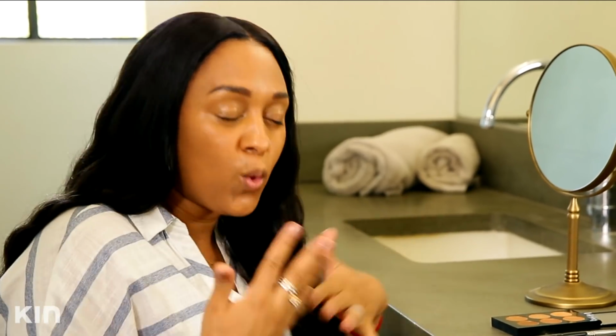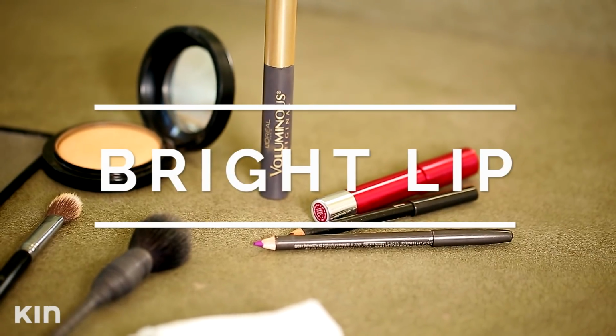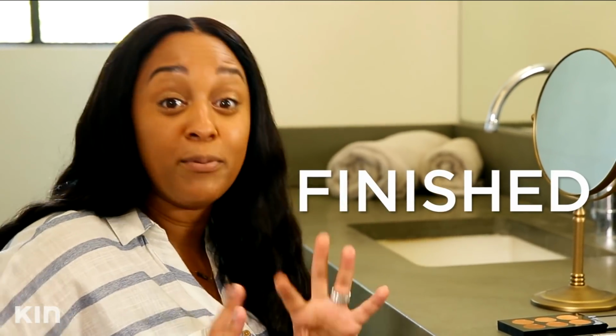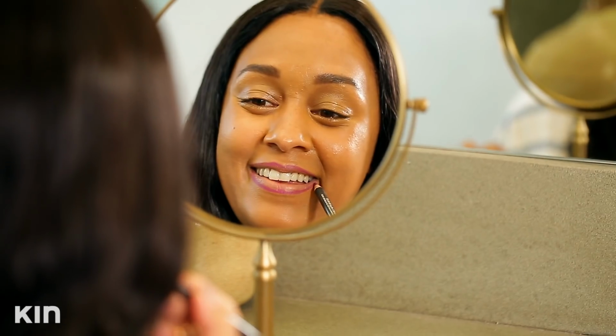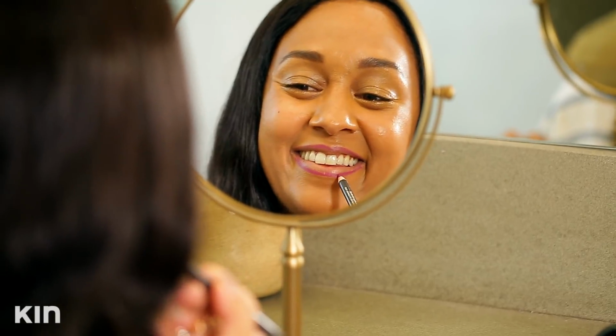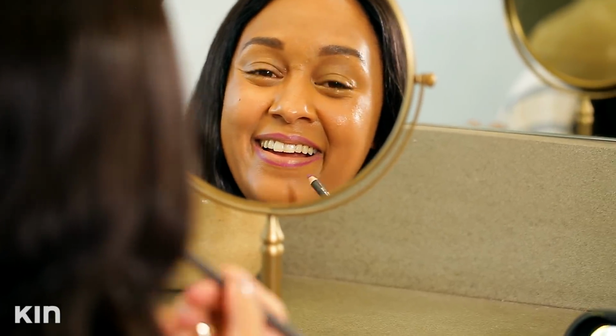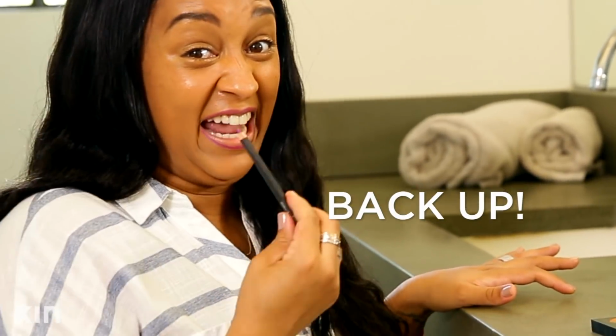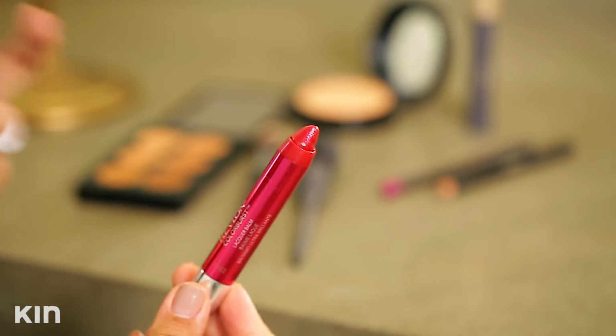Whenever I'm doing a quick on-the-go makeup routine, I always like to go with a bright lip, whether it's a fuchsia or a red, because I look very finished and put together without doing too much. I'm just gonna line my lips first. I like to pull the lips a little bit just to make sure that the line is really nice and straight. You don't want a ziggy, jaggy line going on. So I'm gonna use this lipstick, and I like it because it's kind of like a balm and a lipstick together. It's gonna give me the color that I want without the heaviness of a lipstick.